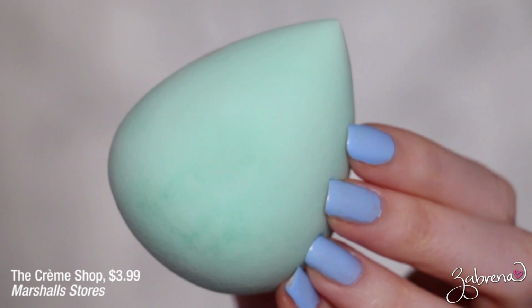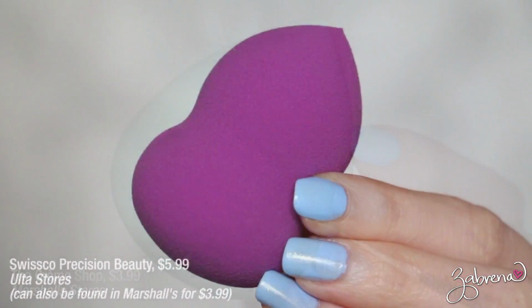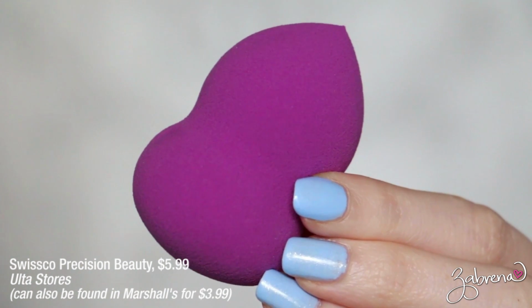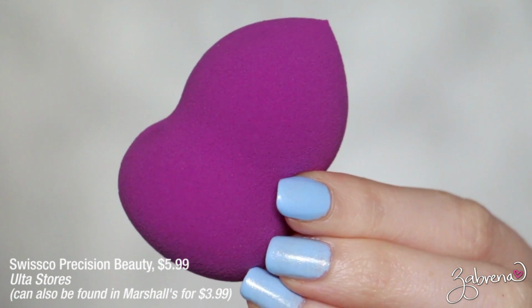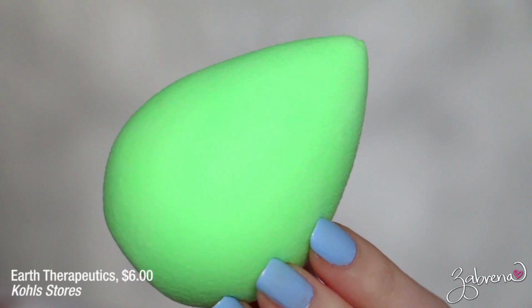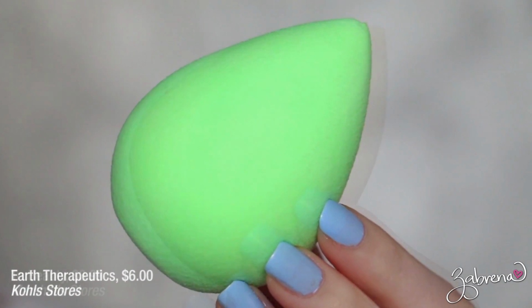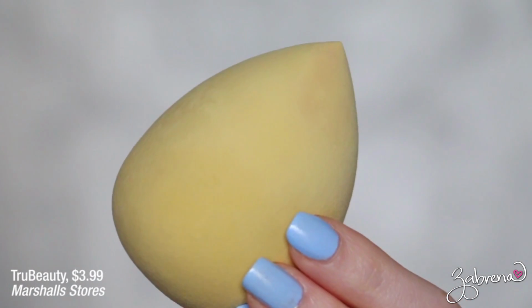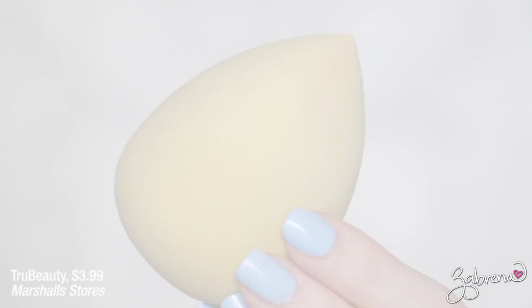The sponges that I'm testing out in today's video come from The Creme Shop. This was a Marshalls find for $3.99. A Pro Blending Sponge from Precision Beauty, and this came from Ulta. I believe it was around $4, I'll have to double check the price on that. And another one from Earth Therapeutics. This was $6 at Kohl's. And the last one is from TruBeauty, another Marshalls find, for $3.99.